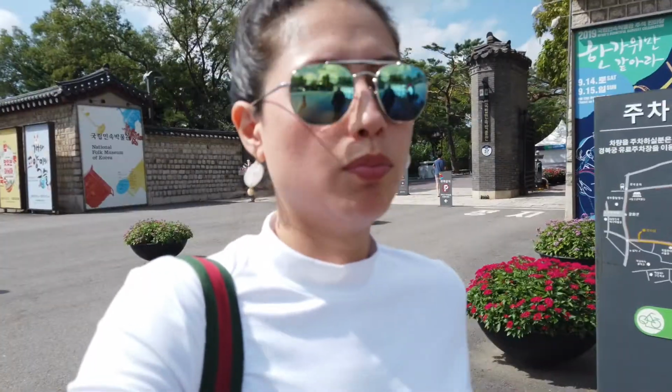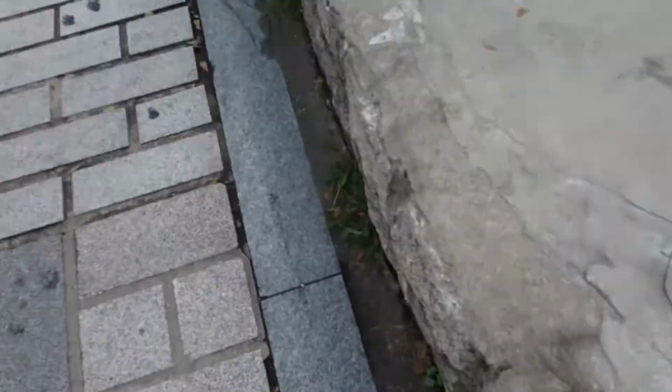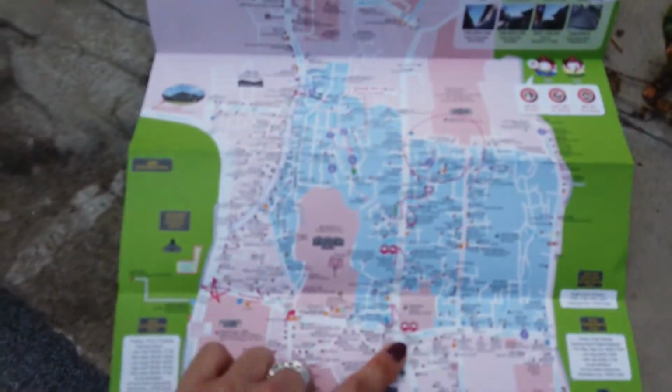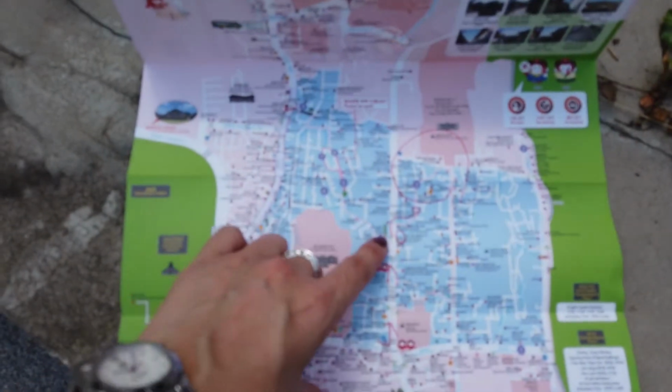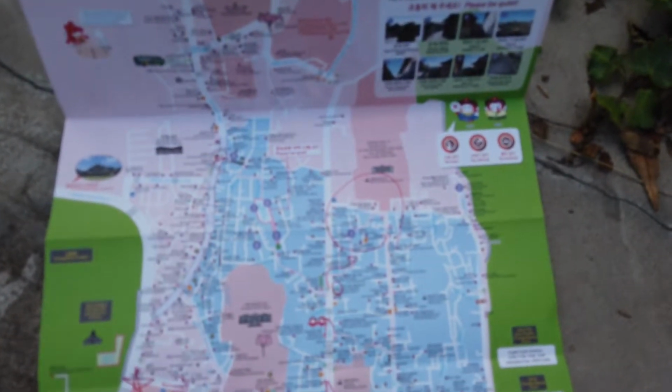Alright, just left the palace grounds. Now we are off to BUKCHON village. Okay, so we are here. We're going to walk this way straight up. By the second intersection, we're going to take a left to the BUKCHON village, and then after a convenience shop, we turn right and we will look at this part here. So all this marked in blue is actually the BUKCHON village.